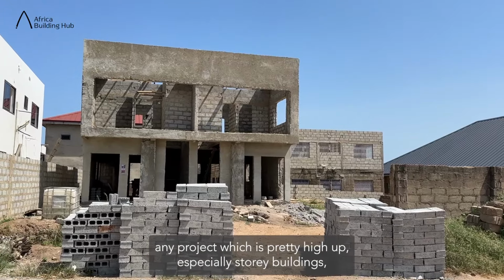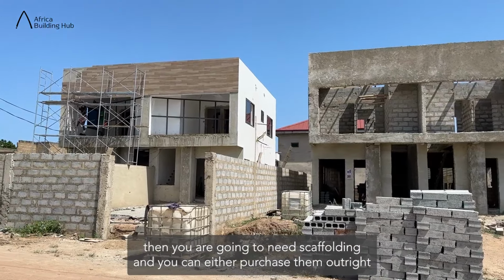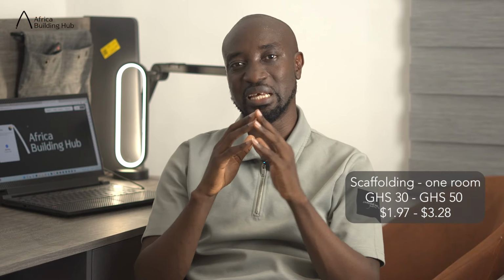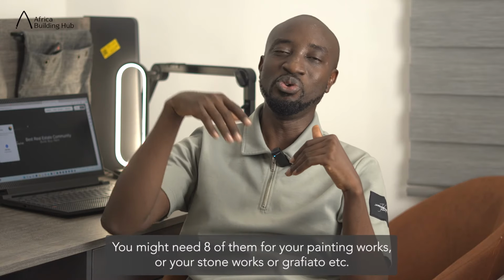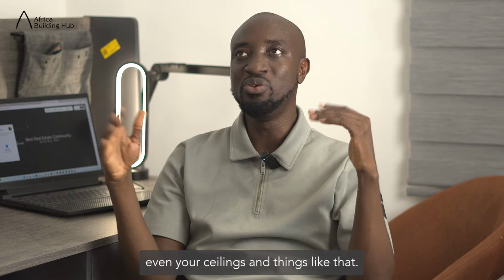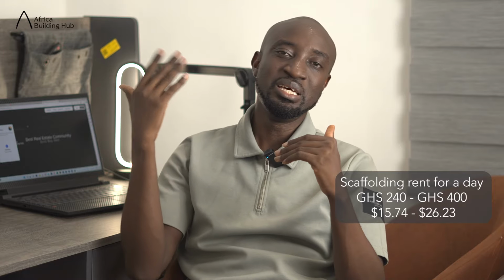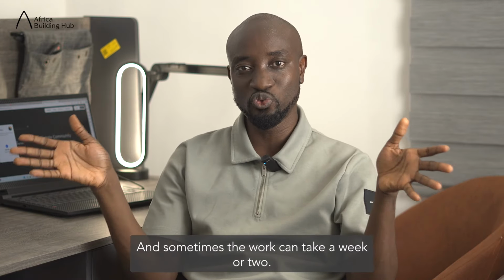Next, if you want scaffolding, because if you are putting up any project which is pretty high up, especially story buildings, then you are going to need scaffolding, and you can either purchase them outright or rent them. Today, what they call one room is hired for between 30 to 50 Ghana cedis, depending on the location. Sometimes you may need about 8 of them for your painting works, for your stone works, your graffiato, etc. Even your ceilings and things like that. And so you are looking at between 240 Ghana cedis a day to as high as 400 Ghana cedis a day. And sometimes the work can take a week or 2.